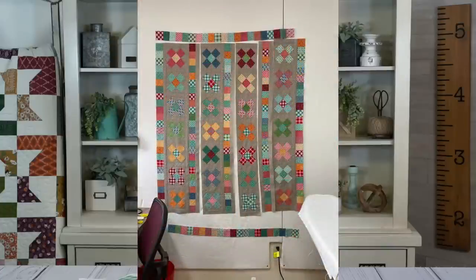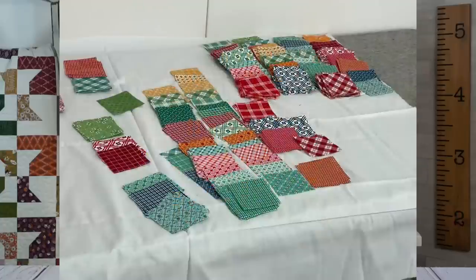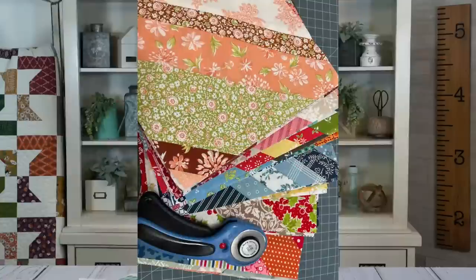So I got a lot of stuff done in 4 days. I was really liking this design board right here. I don't have a design board at home, but it really did make it go really fast. I had this little corner, and this was me dividing my squares. They had a big cutting table that nobody was using, so I was able to divide out my squares.